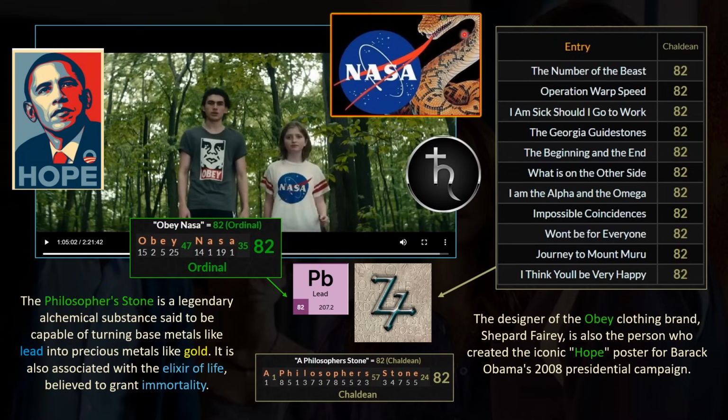And I found it interesting. This is sort of a meme on the internet, but you'll see the snake connecting to the red vector here in the NASA logo. Obey NASA sums to 82. 82 is a reference to lead on the periodic table, so that's what that number is tied to.